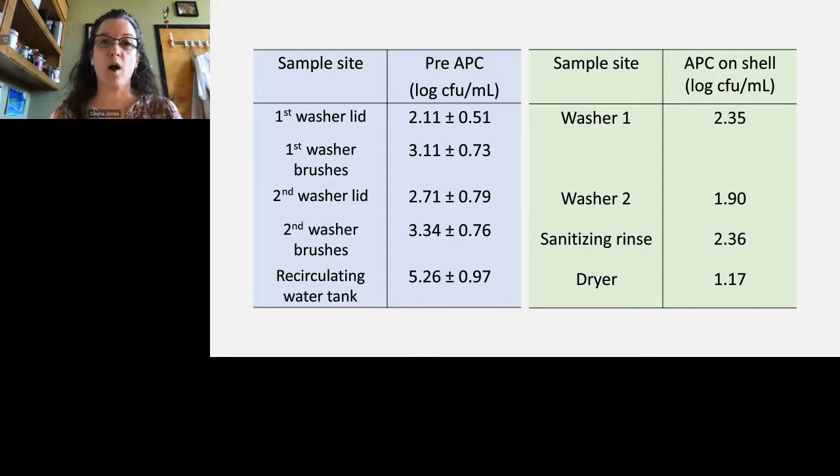So then we go to the washer. So in the first washer on the lid and in the brushes, we saw 2.1 and 3.1. So of course the lids were not direct contact surfaces, and the brushes were contact surfaces. When eggs were pulled out from the first washer in the facilities, we had microbial counts of basically the same thing, 2.35 log on the shells. In the second washer, we have counts ranging between 2.7 on the lid and 3.3 on the brushes. But in the second washer, we had 1.9 on the shell surface.